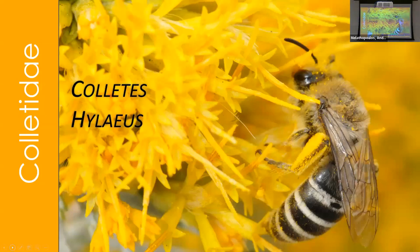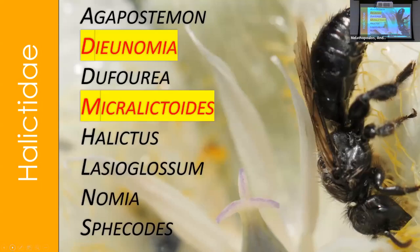In the family Colletidae, we just have two genera. That's not going to change. We have Colletes, which are the fuzzy ones, and Hylaeus, which are the little black waspy ones. And they both line their nests with a cellophane type material. Colletes are mostly floral specialists, and Hylaeus are a bit of a taxonomic quagmire, with a lot of closely related species where the females are especially difficult to distinguish. So we're going to sequence a bunch of them. That should help sort things out a little bit.